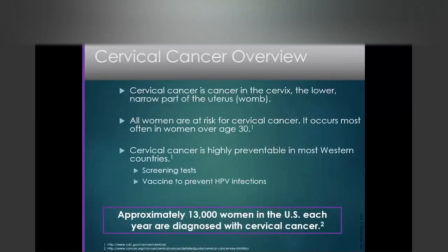So cervical cancer we're going to start with, as I said before, is a cancer of the cervix, which is the lowest part of the uterus. It occurs there because of the unique way the cells come together. It occurs mostly in women over the age of 30. However, I have seen it in younger women.